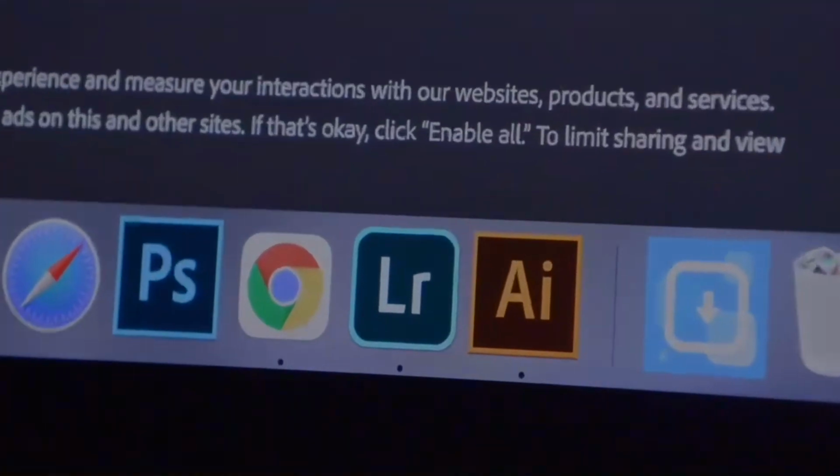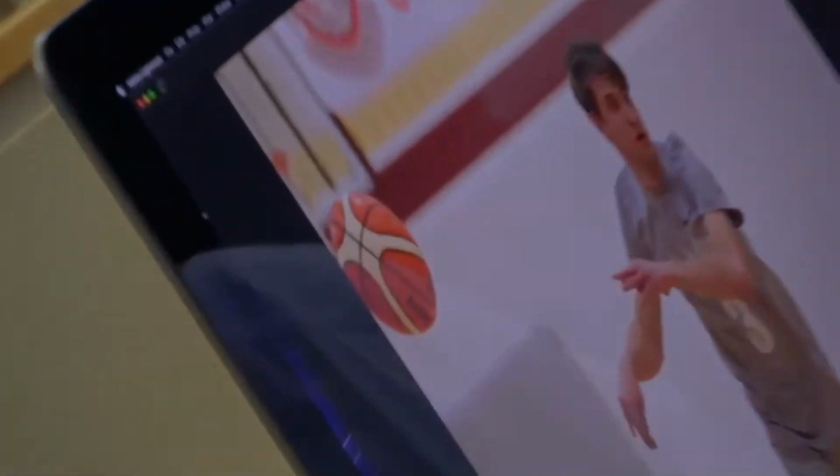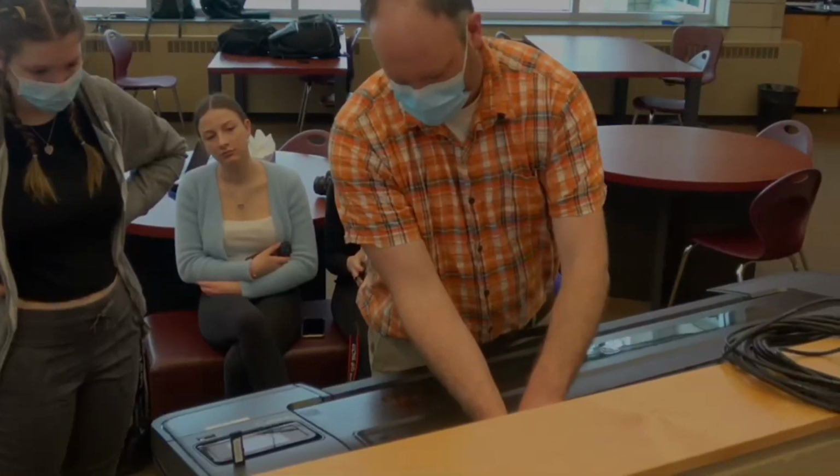After this step, they brought the photos into Lightroom and Photoshop to add some edits to the photos to bring them to life. Then it was time to print the photos as well as learn how to use the printer.